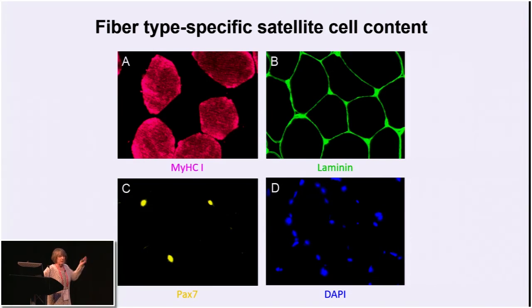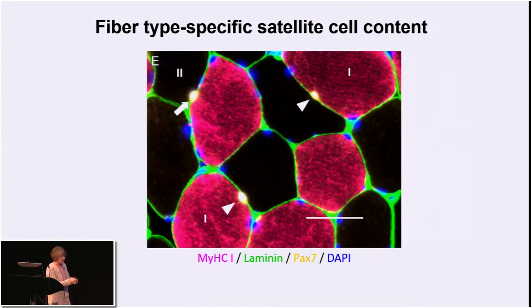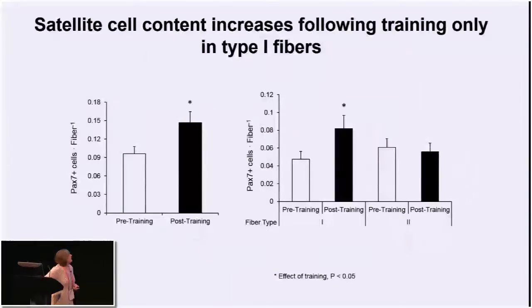And of course, this is all in the same section, so you can overlay these, and it allows you to quantify fiber type specific satellite cells. And that's shown here, just giving you an arrow. Here are 2 satellite cells, so there were only 3 labeled satellite cells with the PAX7 antibody from the previous slide. These 2 are obviously both type 1 satellite cells, and this is one that's associated with the type 2 fiber.